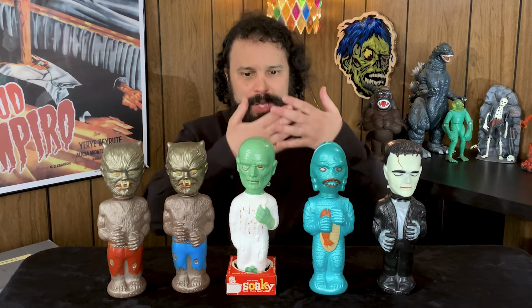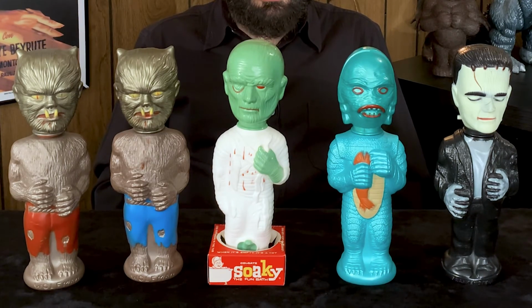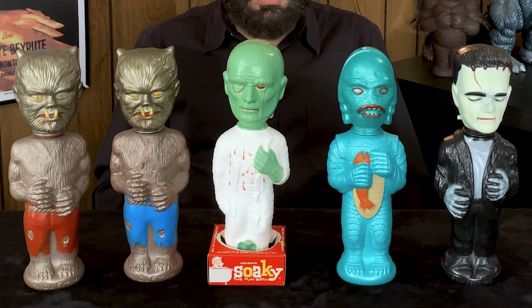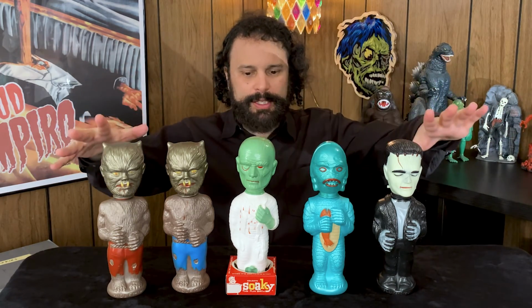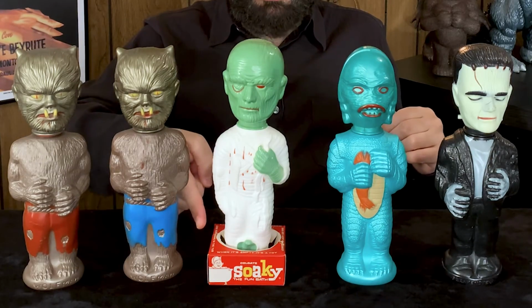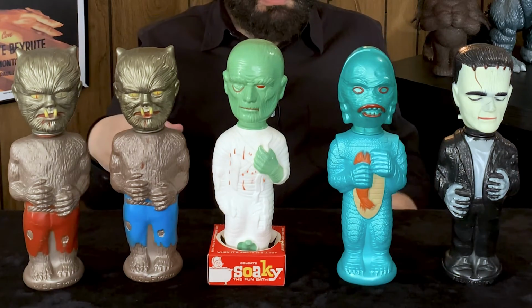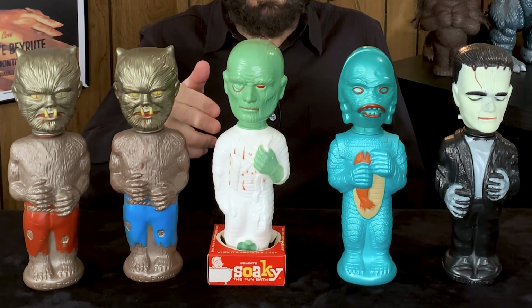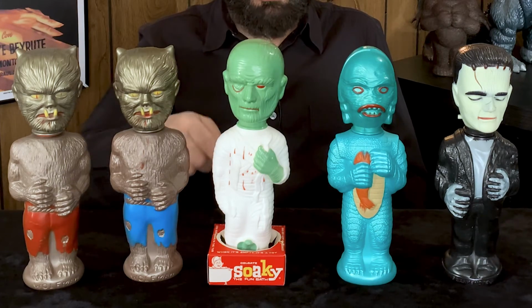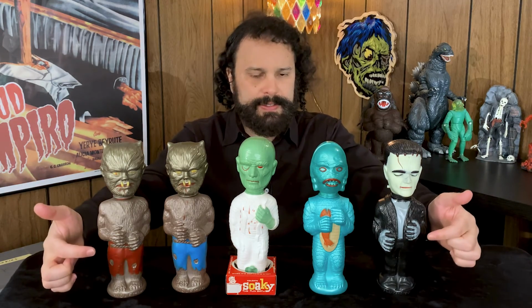So there they are. There they are, the Colgate-Palmolive Monster Soakies. The entire set. The complete set. And as I said, originally they all had these little boxes. So if they were all complete, each one would have the little red box. I think they came in two colors, but I don't know if the monster ones came in two colors. The monster ones might have all been red. I don't know, but they all had the little boxes, and they all had tags hanging around their neck.